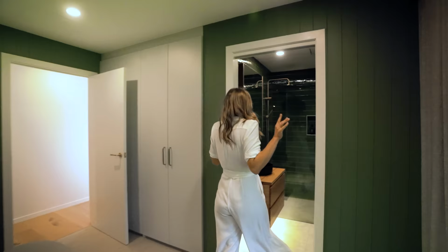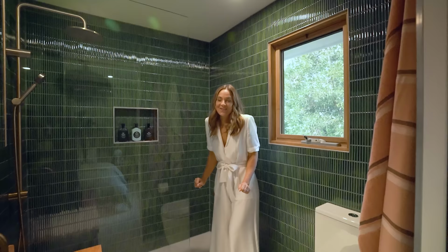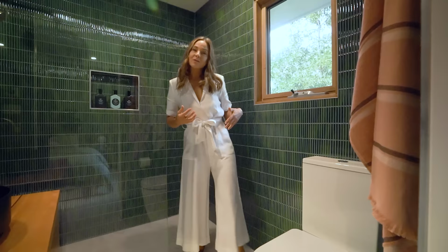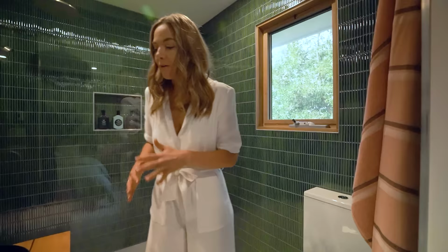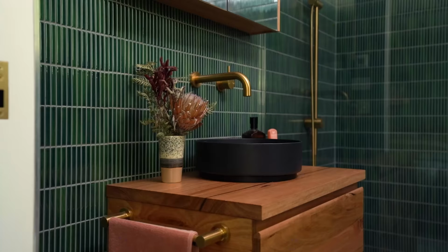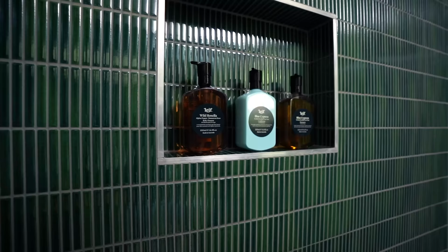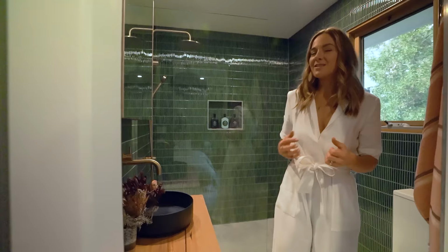I just love this ensuite so, so much. It's got the most wonderful feeling in here. It is so rich and it just really feels part of its environment. It's got some wonderful natural light coming through that window. And we've started to play around. I wanted to add in some different notes. So I've gone heavier with this dark basin and this black vanity. So I've tried to sort of change it up a little bit with the interiors in this lower level. It's slightly more textural and it's slightly more energetic.